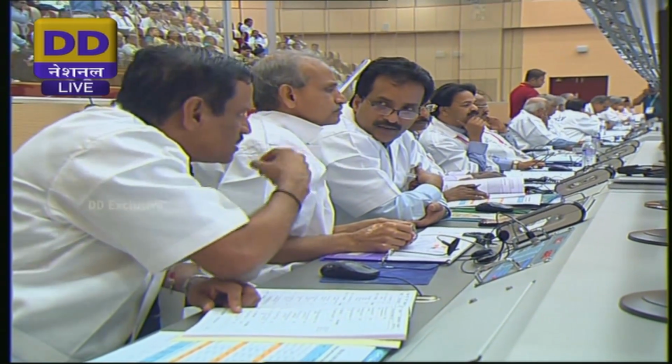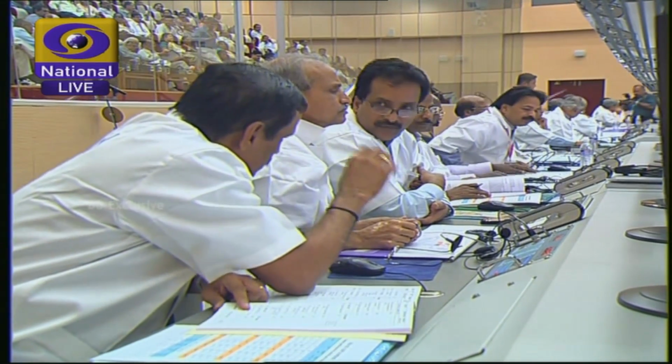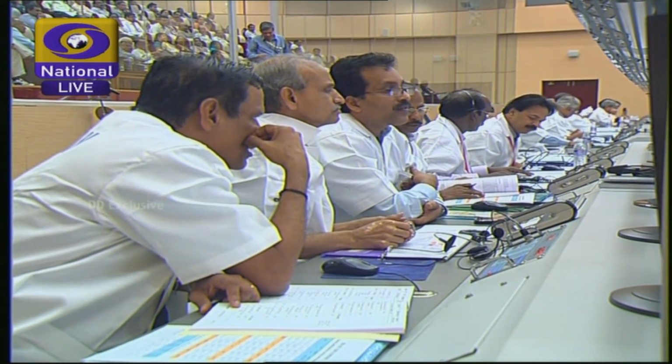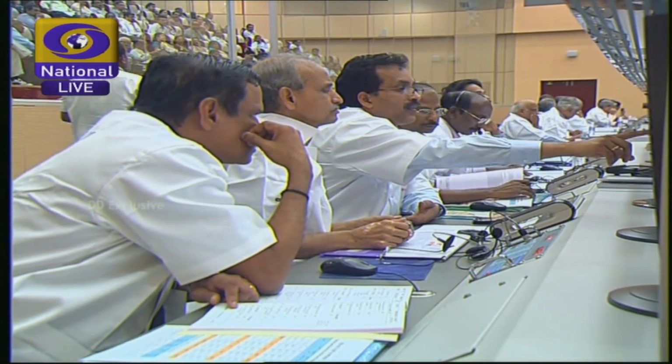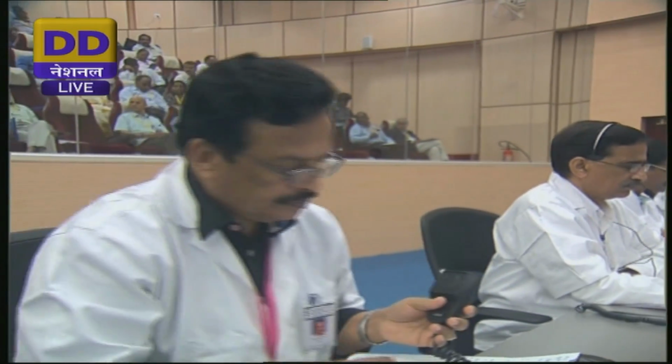The vehicle is getting ready for takeoff at the opening of the launch window at 16:18 hours, that is 18 minutes past 4 PM Indian Standard Time. Unlike the Sun-synchronous mission, where we have a very narrow window of almost 15 minutes, the window is quite large here, primarily from 16:18 hours to 18:45 hours, that is almost 40 minutes past 6 o'clock.